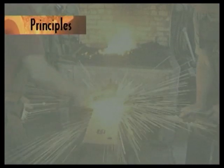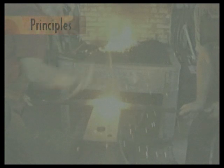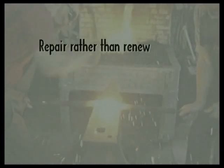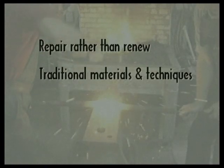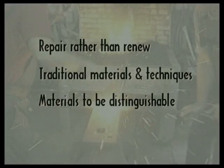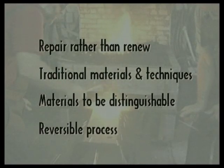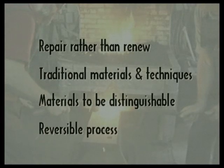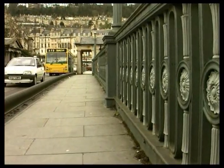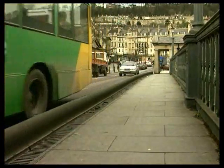Minimal intrusion and loss of evidence are the fundamentals of conservation. Repair should be preferred to renewal, carried out with traditional materials and techniques. New materials should be distinguishable from old on completion, and reversible processes used wherever possible. As demand on our historic structures increases, they should be protected from accident or abuse.